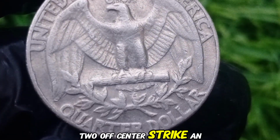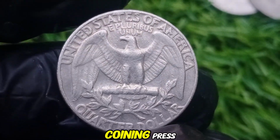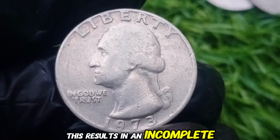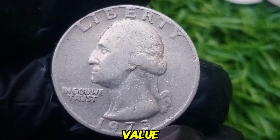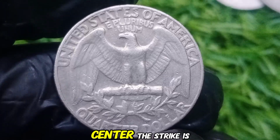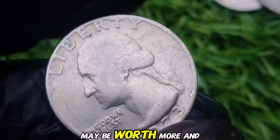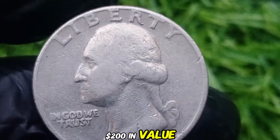2. Off-center strike. An off-center strike happens when the coin is not properly aligned with the coining press, causing the design to be struck off-center. This results in an incomplete or shifted design, making the coin visually striking. Value. A 1973 Washington quarter with an off-center strike can range from $25 to $150, depending on how far off-center the strike is. Coins with larger misalignments or in better condition may be worth more, and dramatic off-center strikes can approach $200 in value.